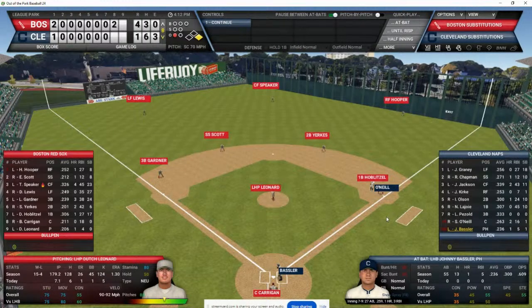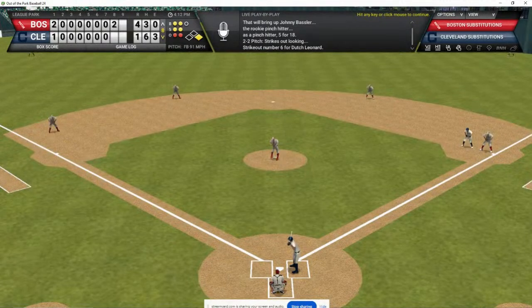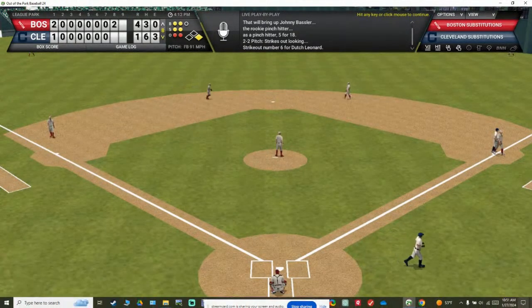As Cleveland finds themselves 3 runs down, Johnny Bassler, batting .236, home run, 5 RBIs, steps to the plate, left-handed batter against a left-handed pitcher. O'Neill takes his lead. Here's the pitch. And he strikes him out looking.